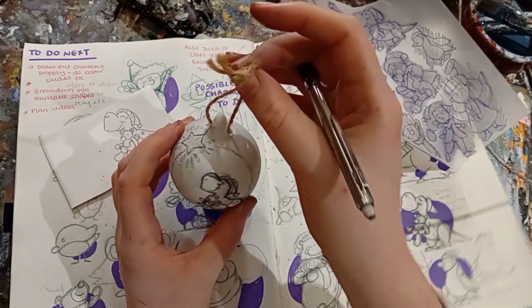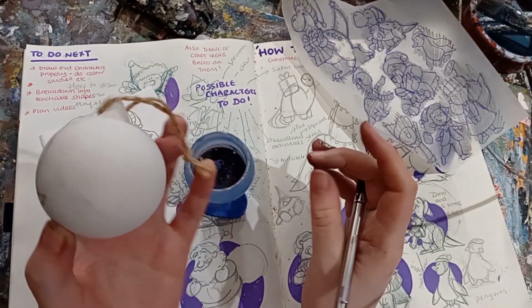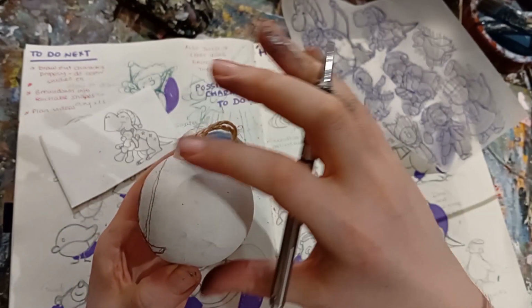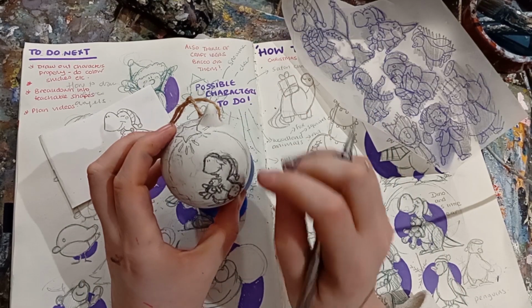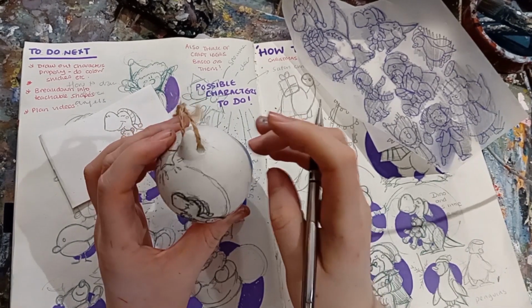The only thing I can't quite decide is what to do with the other side of the bauble. Part of me might just paint it so that this is all dark green, this is like a white colour, and then he's like a lighter green. I think that could work quite nicely, and this could all be sparkly and stuff.